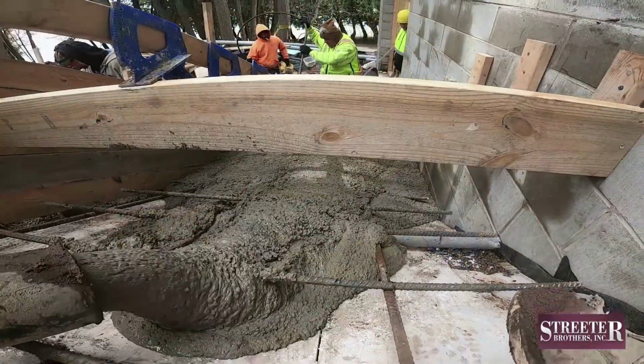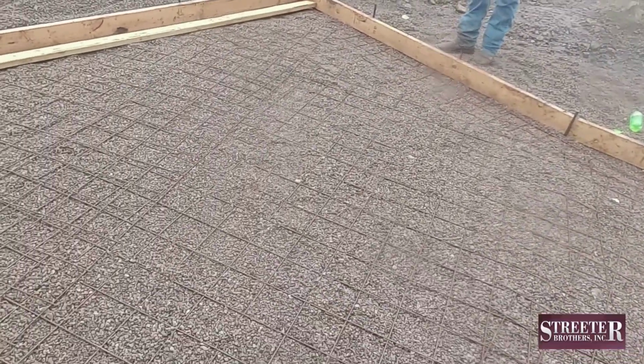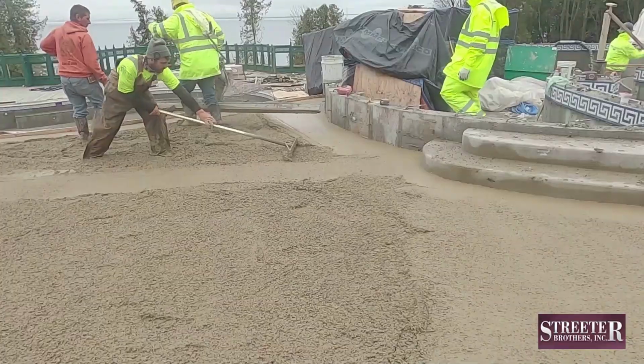pour them as well. Wednesday morning started out with some rain in the area, so the Streeter Brothers crew formed more sidewalks, hoping to get a break in the weather for an afternoon pour, and they did. They were able to pour 2 large sections of sidewalks by the new pool house and adult pool.